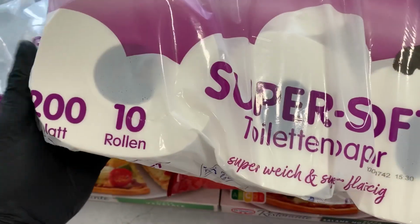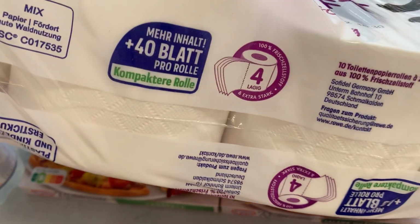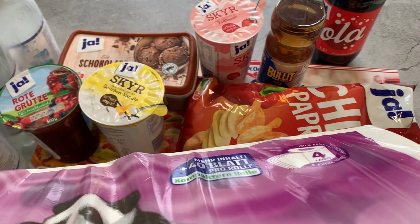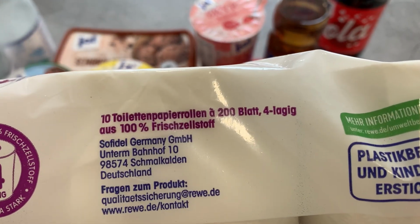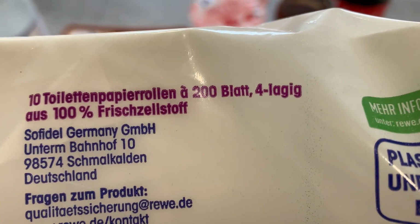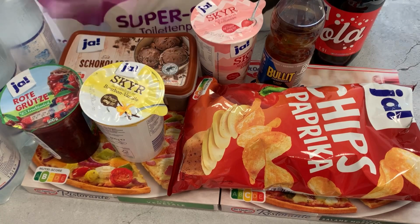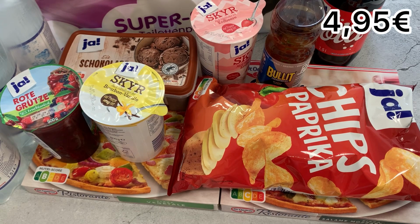And then I bought toilet paper, also from the brand Yar. Super soft toilet paper. And we have 4 layers here, extra strong. Where are the other informations? How many rolls do we have here? Where is it written? Here. Wait. 10 rolls. And each is worth 200 papers, and we have 4 layers. And for this one, let me check, I paid 4 euro and 95 cent.